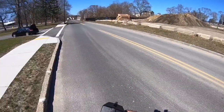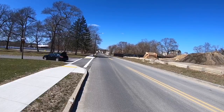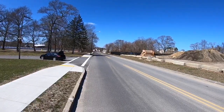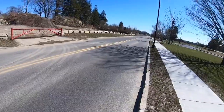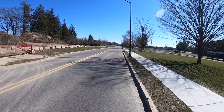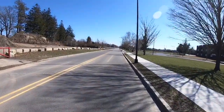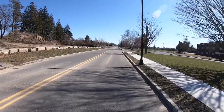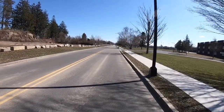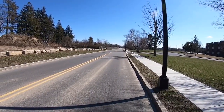We got a car coming. Let's see if we beat him. That ain't sound good though. I blew something out.